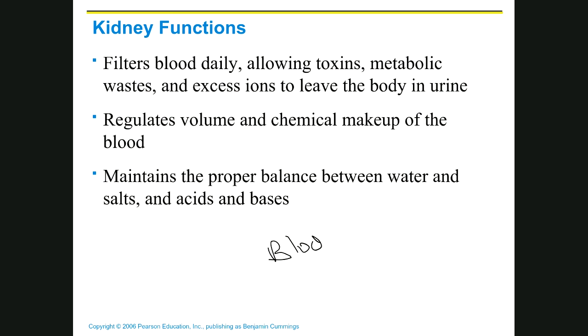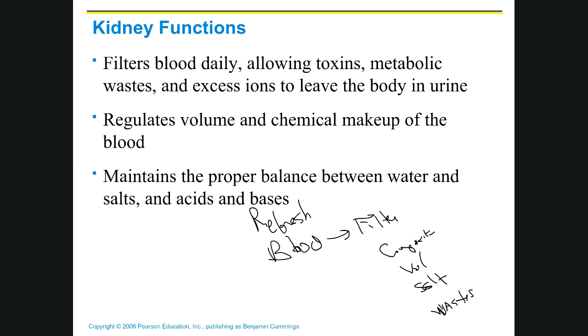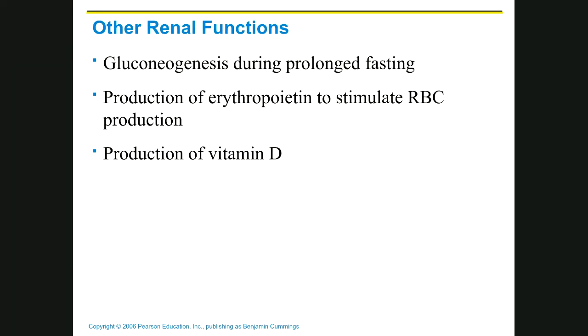So we're going to take blood, we're going to filter it, and then we're going to adjust all kinds of things about it. We're going to adjust the composition. We're going to adjust the volume. We're going to adjust how much salt is in it. We're going to remove the waste products. In other words, we're going to refresh this blood. And remember, it happens over and over and over all the time, 24 hours a day. And so in a 24-hour day period, we're going to do this 66 times. So, really, really important.